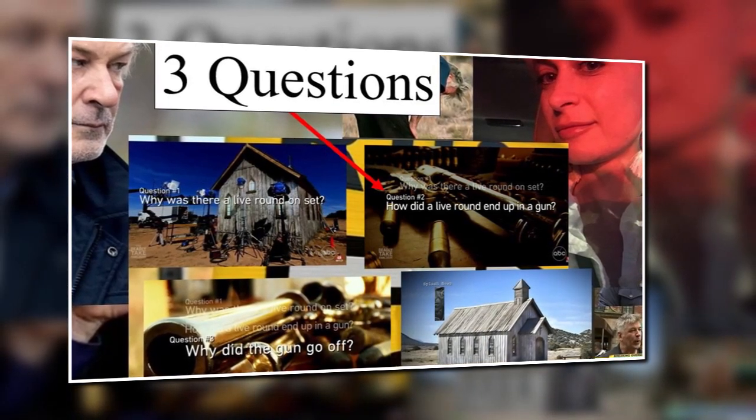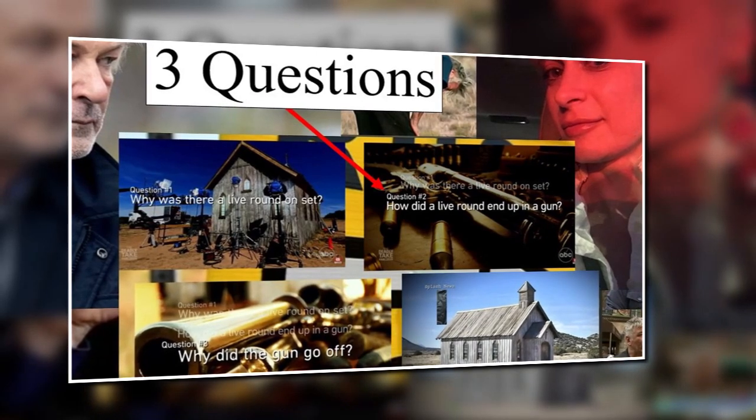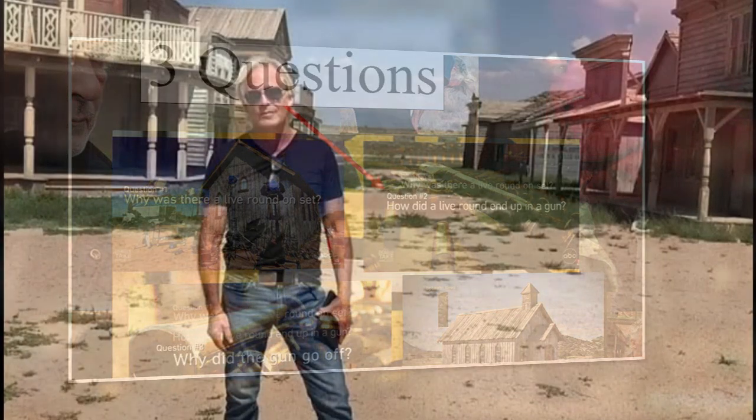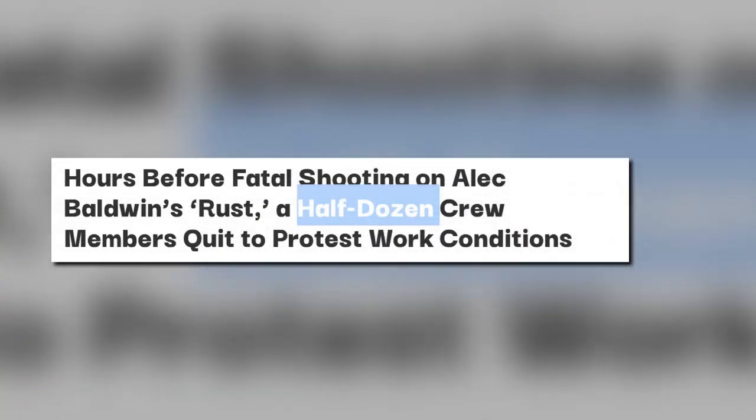In short, how a live round ended up in the gun may be a combination of Hannah's father's green can making its way on the set from PDQ Arm, Prop and Arm, and the rush to get the firearm armed and ready, given that a chamber apparently needed to be cleaned at the last minute.